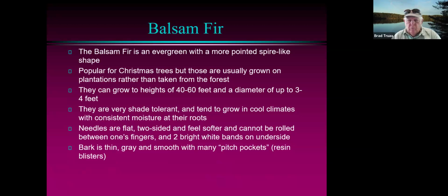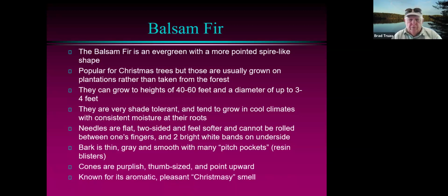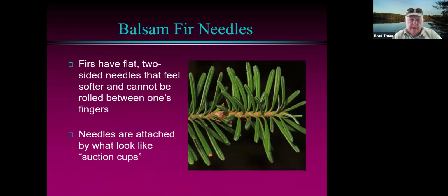It has many of things we call pitch pockets, which are actually blisters that contain resin. I'll show you those in a minute. And the cones are very characteristic. They're purple colored, about the size of your thumb, and they tend to point upward. So they're very unique amongst the conifers in that the cones face upward. And they're known for their aromatic, pleasant, sort of Christmassy smell.